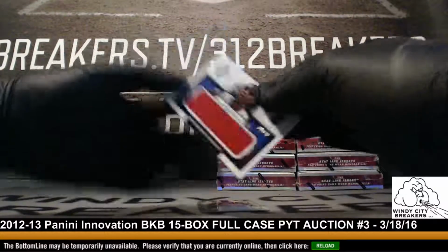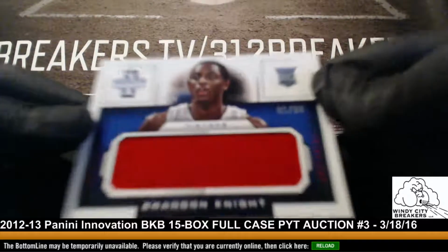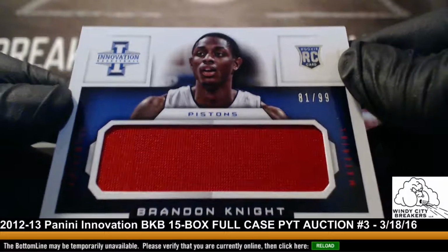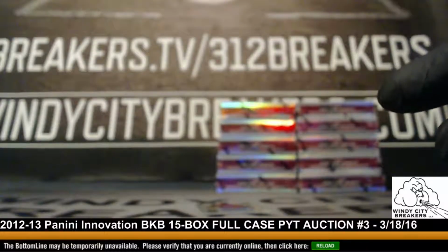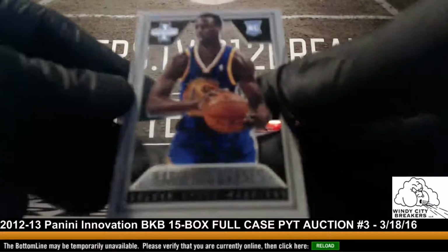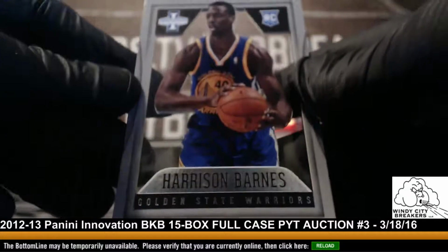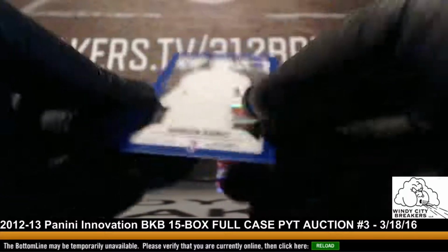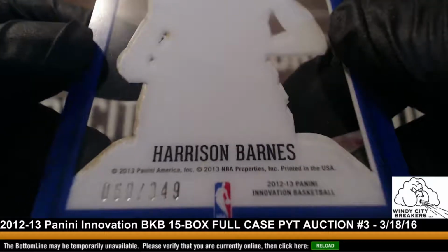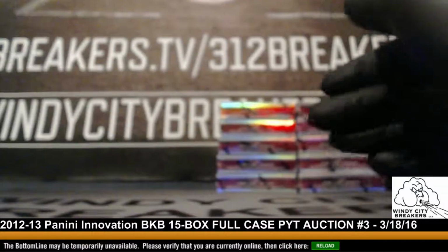Next up, we have Brandon Knight, 81/99. Pistons. There you go. And we have Harrison Barnes, Warriors. And this is numbered 60/349. There you go. Very nice.